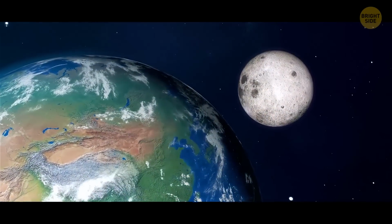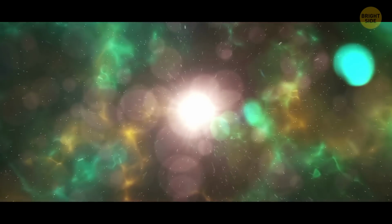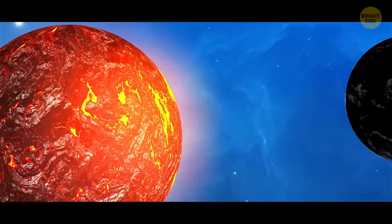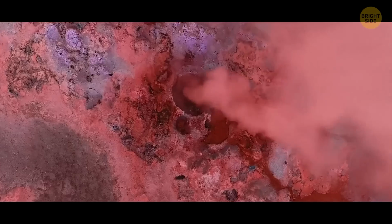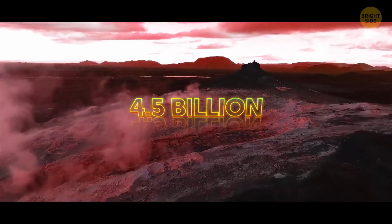So goes the theory. At the time of the impact, the solar system was just forming, and this rendezvous of epic proportions probably wouldn't have happened if it weren't for a newly formed Jupiter throwing Theia off its orbit and straight into Earth. Our young planet withstood the blow. Time passed, Earth evolved. Its surface will become unrecognizable over the next 4.5 billion years.